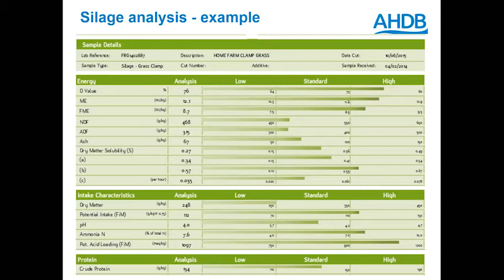But if we've got a figure of 9 plus 10%, then it indicates soil contamination and a reasonably high risk of listeriosis, particularly if that goes with a high pH and a wet silage. The dry matter is important in the next, if you look at intake characteristics, 24.8 is slightly on the wet side, the silage, but a reasonably high intake because it's very high digestibility.